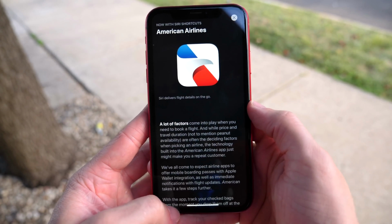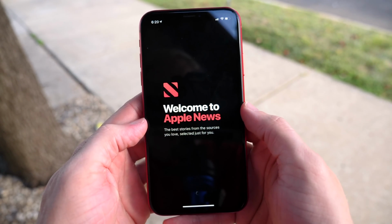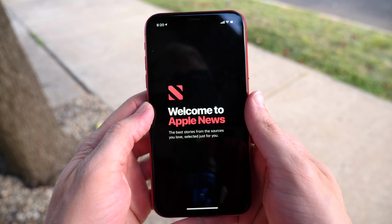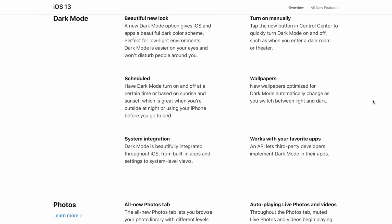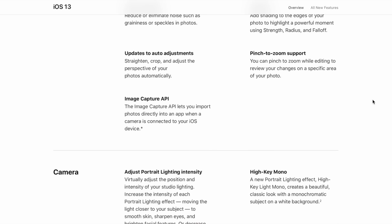So that is my top 13 iOS 13 features. I want to hear your thoughts on this down below. Would you add anything else? Would you take anything off this list? Personally, this is what I have enjoyed the most out of iOS 13. Of course, there are so many other features and changes, hundreds of them actually, so go ahead and check out my videos on that. But in the meantime, get updated to iOS 13.